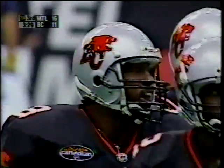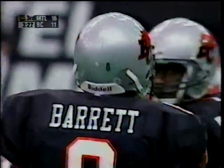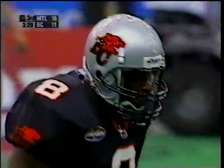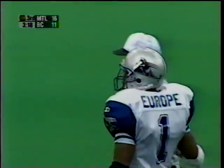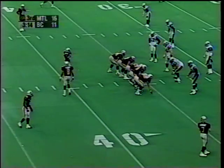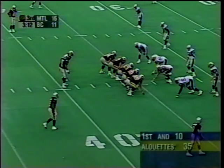For a veteran quarterback like Danny Barrett, he can see the defense now because Tom Europe, the safety, will have to call the coverages on the fly, and he'll call them out loud. Danny Barrett will pick up what he's going to cover. He knows where he wants to throw the football or what play he wants to run before he even comes over the center. This is as lively as the Lions offense has looked all game.